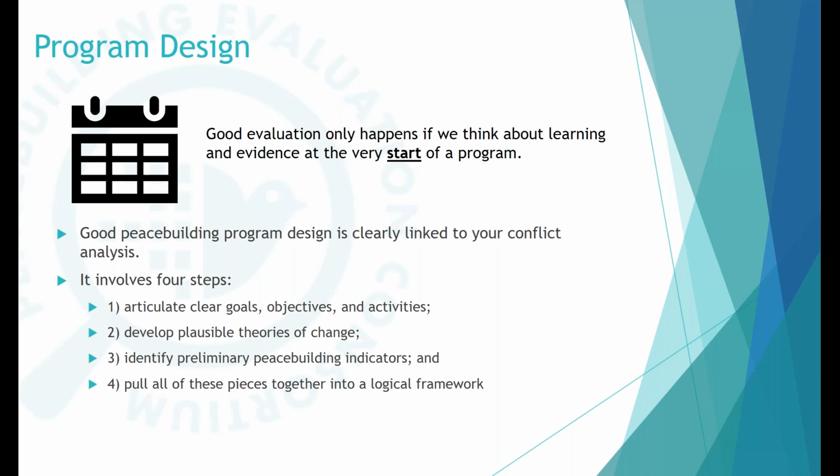Within the field of program design for peacebuilding, and truthfully across any sphere of evaluation, good evaluation is only going to happen if we're thinking about the process, our learning, the evidence we want to gather, how we're going to use that at the very start of our program. So we really emphasize within the Peacebuilding Evaluation Consortium, DM&E, design, monitoring, evaluation.